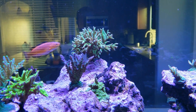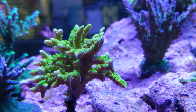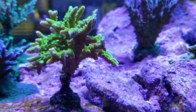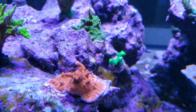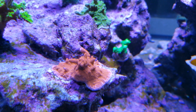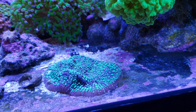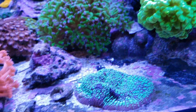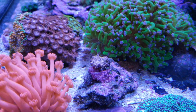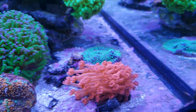Bird's nest in the background doing awesome. I think this one's a green goblin. Finally starting to take off as well. This one, the recovery from almost nothing. So that's gonna take off, start growing up. Got some candy canes, another green coral, some more green. Interstellar mushrooms, those were like nothing. They're finally starting to do something with their lives.